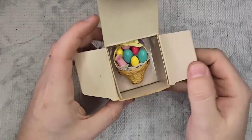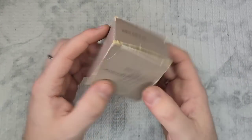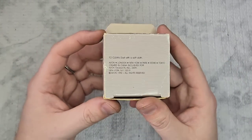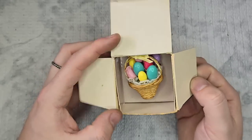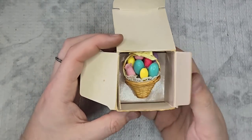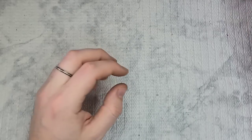First piece is this new in the box Avon. It's called the Festive Spring Pen. It is from 1992. It is brand new. And we're just going to do $2 on it if anyone likes the Avon. $2 on the Avon pen.